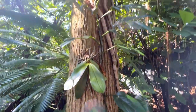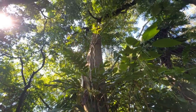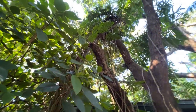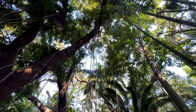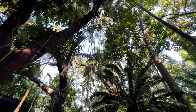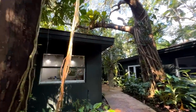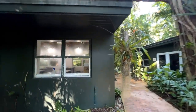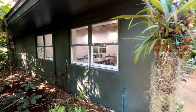Now look at it climbing up. The vines in this place are just incredible. These must be 20 feet long, hanging down. Really unbelievable. Orchids everywhere. I guess that maybe is their lab or something in there. Orchids just hanging out there.